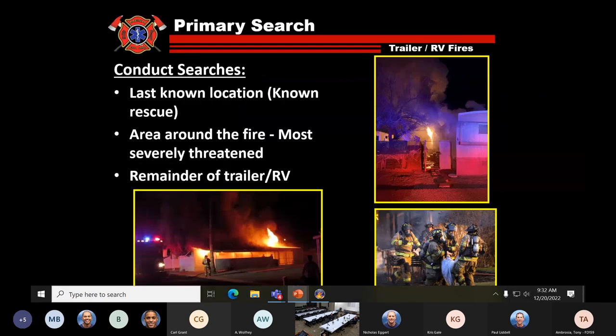Primary search, obviously, if we arrive and we are told that we have a known rescue, we want to find out the last known location of the person that may be inside. In some of these situations, it may be somebody that's handicapped or has some challenges of some kind, or maybe inebriated, or was just last known in a certain portion of the trailer. We want to start a search in that location if we can, because as we talked about before, trailers can deteriorate very quickly because of the small size and make it so that the survivability profile is compromised much quicker than maybe in a residential structure.